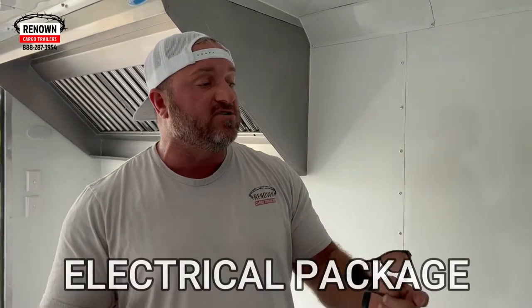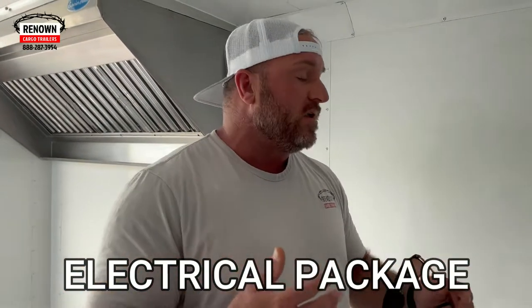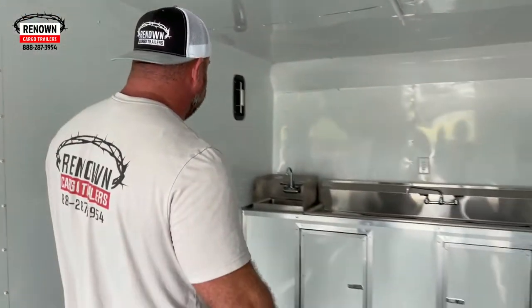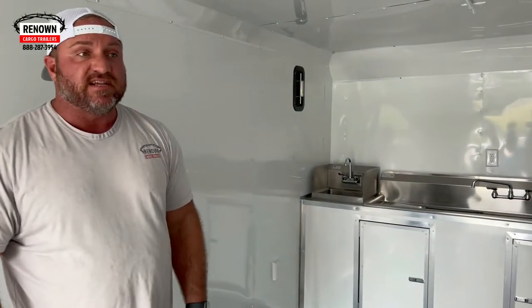It does have an electrical package. I want to tell you about that real quick. We've got plenty of receptacles in here. We've got 1, 2, 3, 4, and then we got a GFI above the sink, 5. So there's 5 receptacles, plenty of places for you to plug in whatever you need.